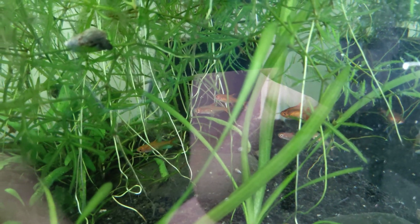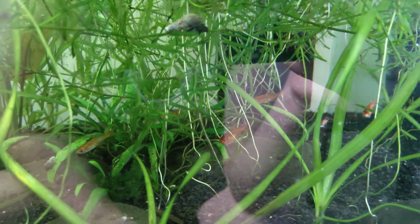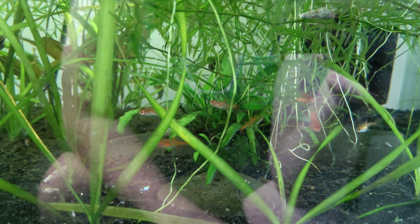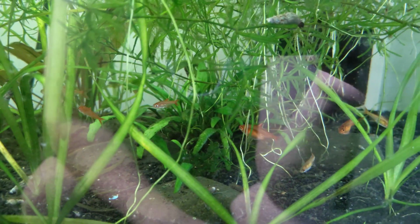I'm going to see how these new ones do. They seemed a little bit freaked out, all paralyzed when I first put them in. But then when they saw their bigger brethren, they all kind of instantly snapped back to life and started schooling. So I might plan on getting more of these.